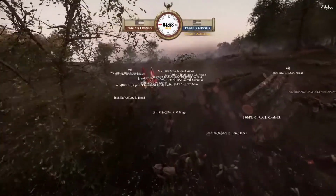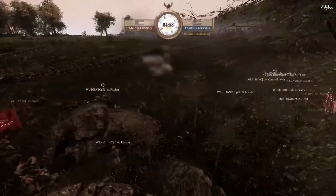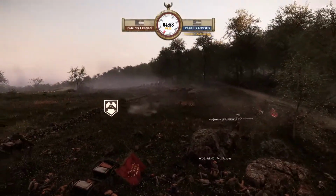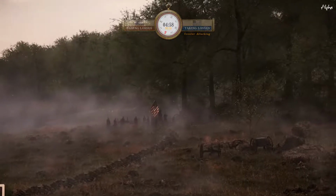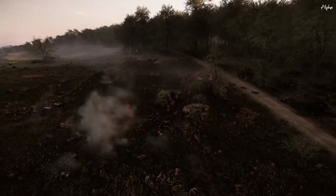So what's left of the 8th Florida and the 18th North Carolina around the true point of contention on this battlefield. You can see the 52nd's flag laying on the field. And the 51st up by the caissons. Ooh, more artillery coming in.